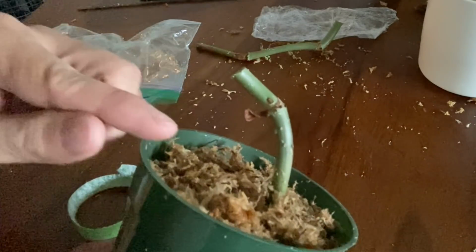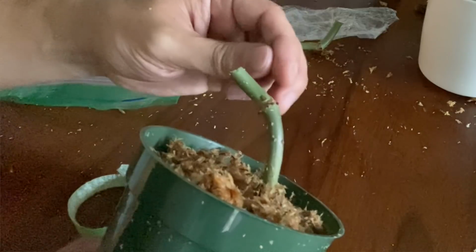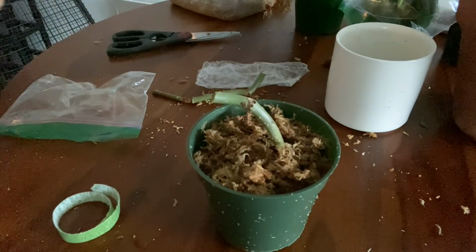I am actually going to put some cloning paste on this growth point, which is that little brown dot right there that you guys see just above the node. Sometimes it's covered by an old stem or leaves. You kind of just need to peel that back and expose it. And then what I want to do here is put a bit of cloning paste. Now I have used this in the past before, and it does speed up the process of trying to wake this nub up.